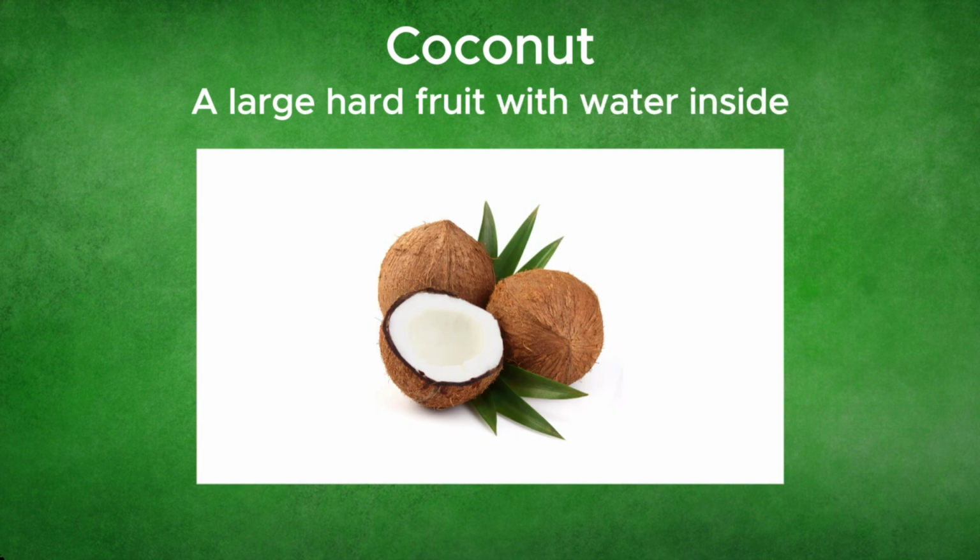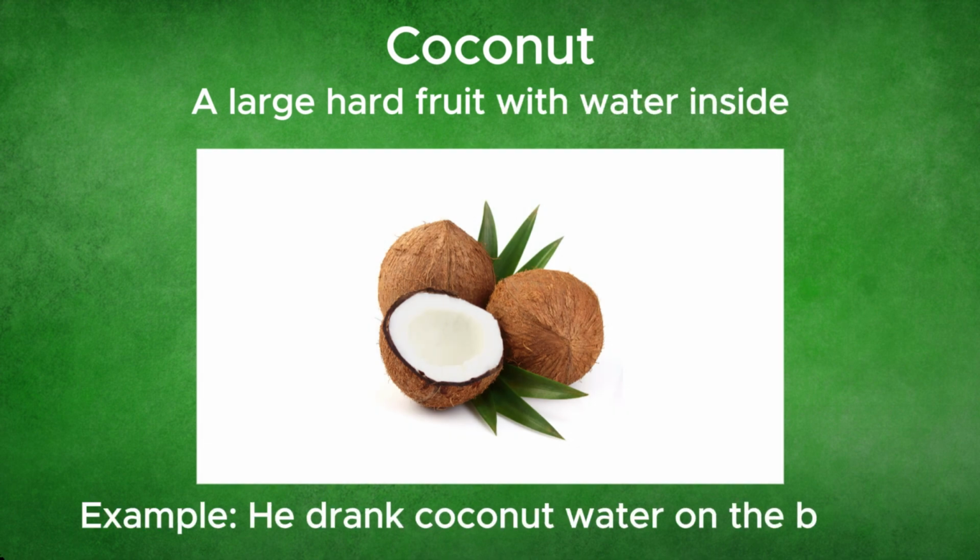Coconut. A large hard fruit with water inside. Example: he drank coconut water on the beach.